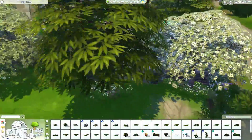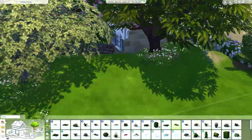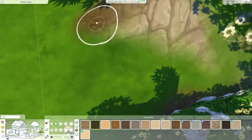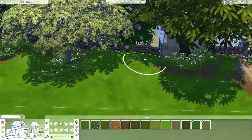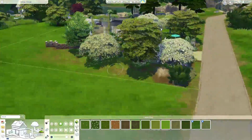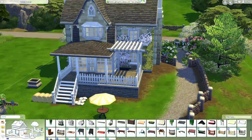I really am. 100%. But yeah, predominantly most of this build is just going to be me landscaping, so I hope you enjoy watching that. I know a lot of you do. I love landscaping. I love trying to make it look as natural as it possibly can. And yeah, I put my all into it.